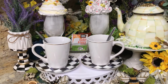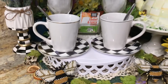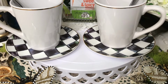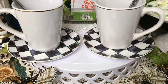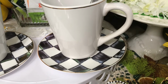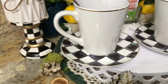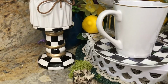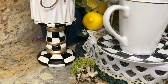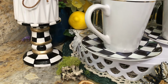Then we have some Mackenzie Child inspirational pieces, and they look really nice too. These beautiful saucers are Mackenzie Child inspiration pieces. They're not the real thing, but they are beautiful. And as you can see, they have the black and white, and green and blue in them. And then I have this beautiful candlestick or riser, however you want to use it. Isn't it beautiful? Just love it. Everything went together so well.